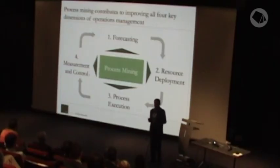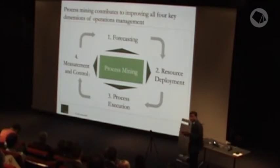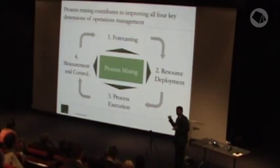The way we view process mining is our view of what it means to run operations, which is shown on this slide. To us, operations begins with understanding what is it that you're going to work with. So forecasting. How many calls am I going to get? How many applications will I receive? How many times will IT systems break and I'll be required to deploy level one, level two services and so on. Once I know that, how do I deploy my resources against it? When do I call people into the office?